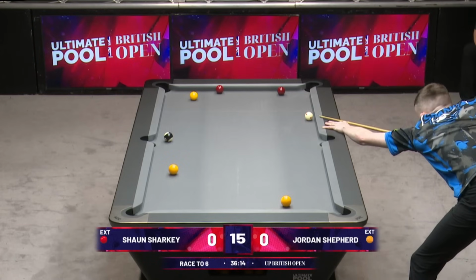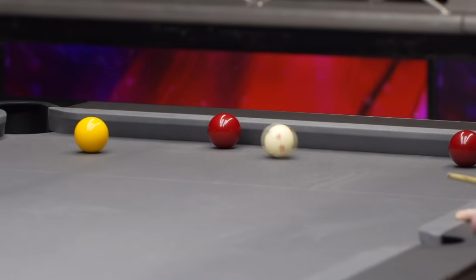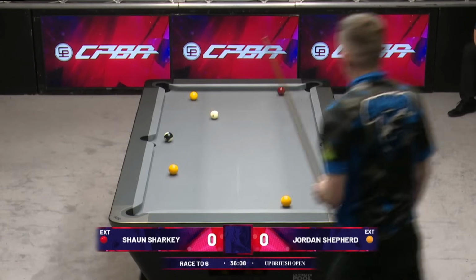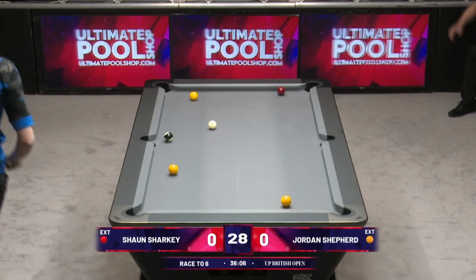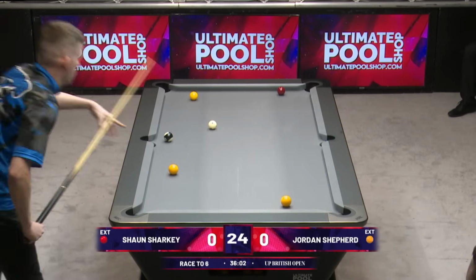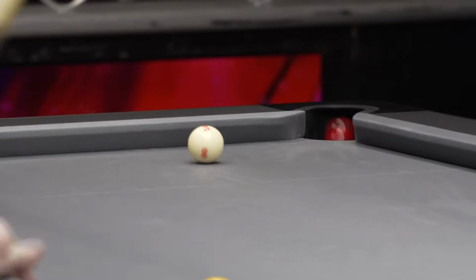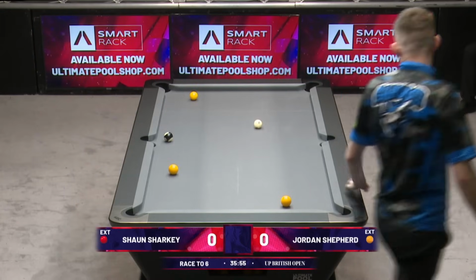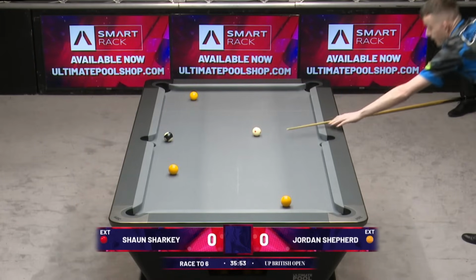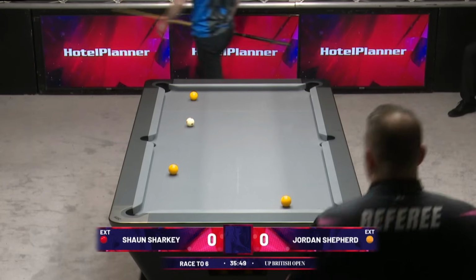This is a tough pot just purely because he's cushed up as well. There's the red bean tight to that rail. Played it very well indeed. That's a great shot. That's lovely. Well, just when we thought he trapped his fingers in the car door, he's freed himself and he's going to nick the first frame. Yeah, 1-0 Shaun Sharkey.